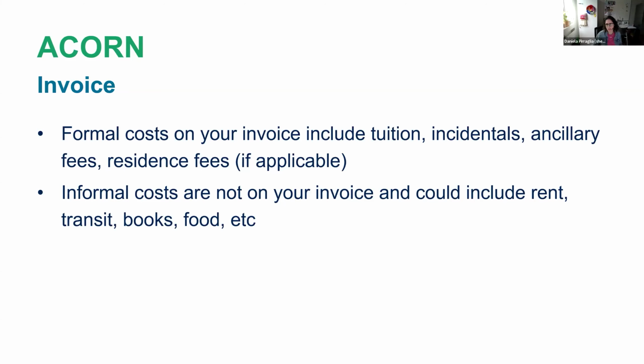Those are all the costs that I've called formal costs, and those are on your U of T invoice. And then we have some informal costs that are not on your invoice, and that could be rent, transit, books, food, etc. And so a little bit later in the presentation, I'm going to talk in more detail about the various costs specifically.